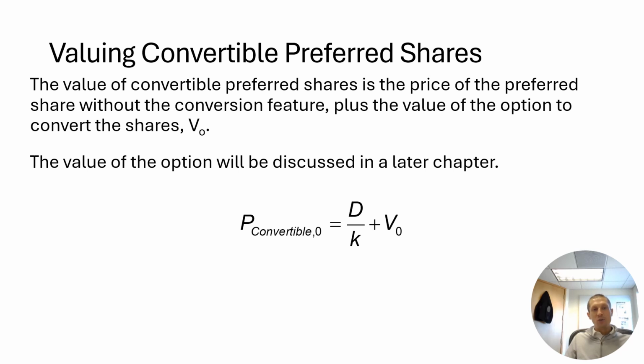So how do we value convertible preferred shares? Well, the value of convertible preferred shares is the price of the preferred share without the conversion feature plus the value of the option to convert the shares. The value of the option, we'll discuss later on in the chapter. So the price of the convertible is essentially the price of a non-convertible preferred share plus whatever the value of that conversion option is. That option comes with its own value.